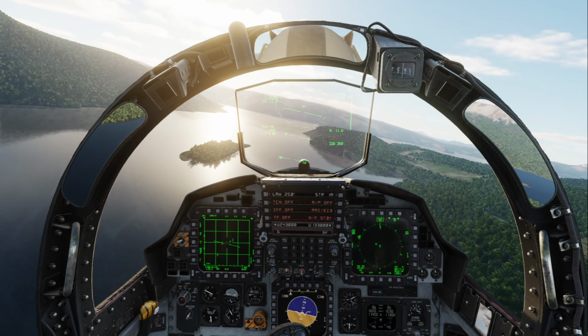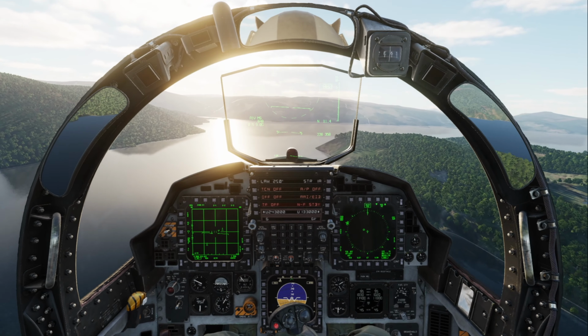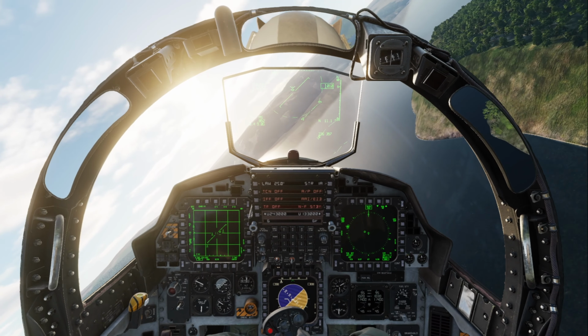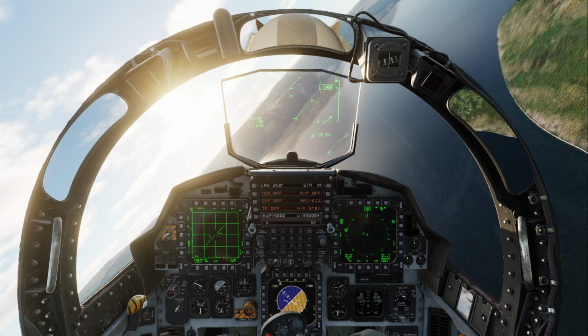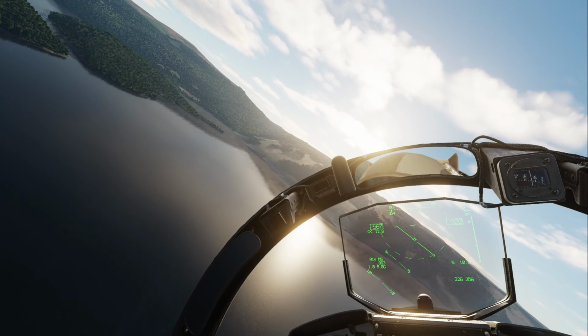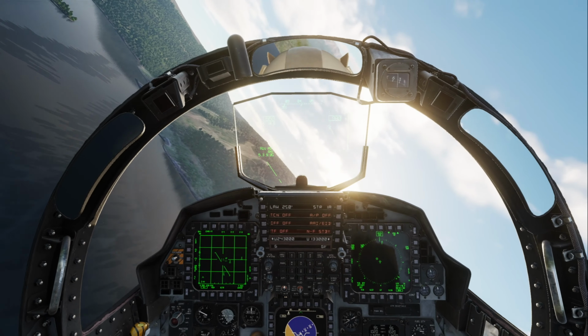So I'm scooting around the Falklands here, and she's comfortable, just under the speed of sound, and she's happy to be thrown around. One of the things that I do like with this aeroplane, I'll demonstrate it.